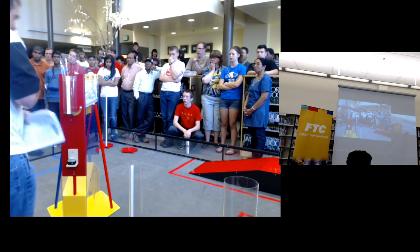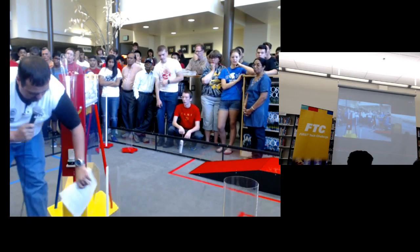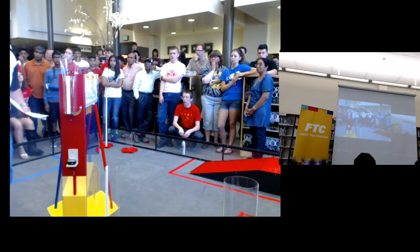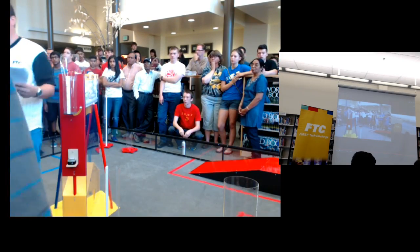So the question is, on these plastic tubes, can you touch the plastic at all, or is the rule only for grasping? Right now, you can push on it. The main idea is not to crush them.